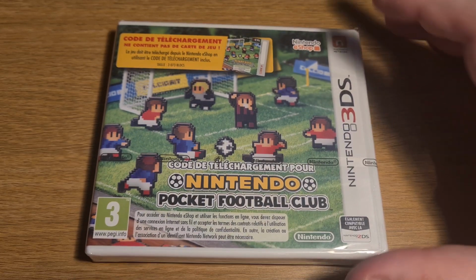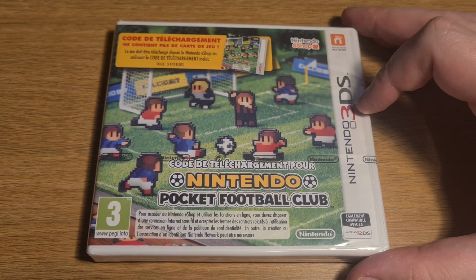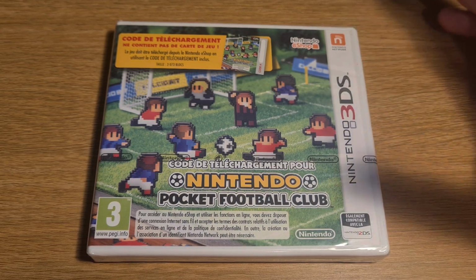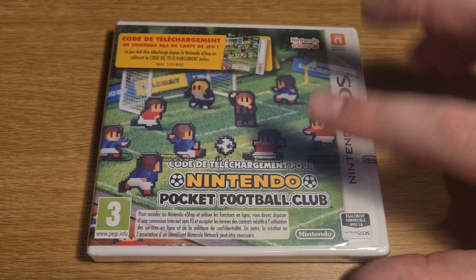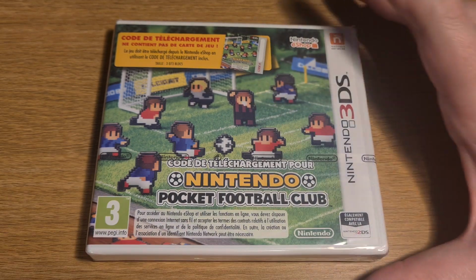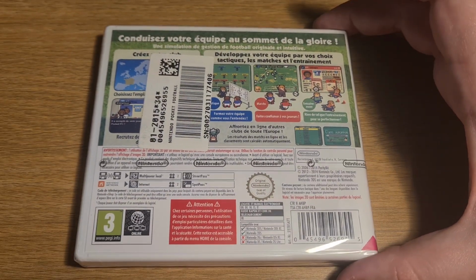So I have downloaded this game on my Switch, but in Europe they had a physical version of this. It is a code in a box, which I don't really tend to agree with, but just as a little collector's piece, this one's French. I believe you could get this in English, but in searching for it, I couldn't find it anywhere. So I opted to pick up the French version.